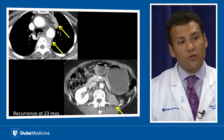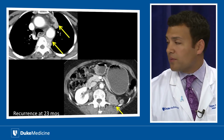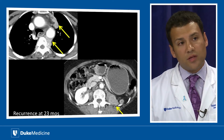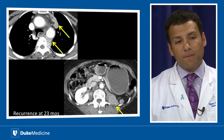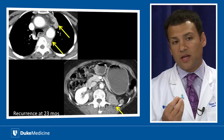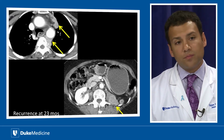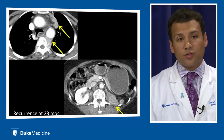If you go one image further, we can see how things have changed as we get to February of 2015. Really extensive lymphadenopathy throughout the upper mediastinum, adjacent to the aorta as well. On the bottom image, we can see new nephrectomy bed recurrence with that same hypervascular or hyperenhancing area posterior and adjacent to the psoas muscle, so worsening disease.